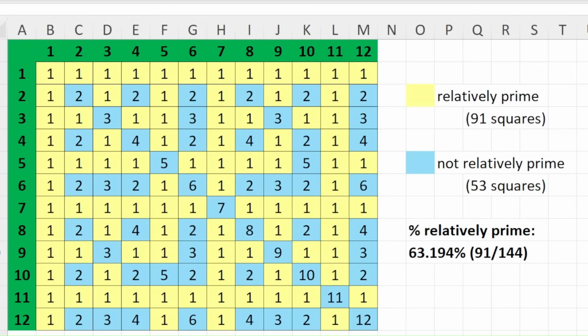Well, I've made a little table here in Excel. These numbers up and down here will represent the first number that we choose, and the numbers across the top will represent the second one. And the numbers in the table give the greatest common divisor of those two numbers. If the GCD is 1, so if they're relatively prime, then the square is yellow, and if they're not relatively prime, it's shaded blue. Well, as you can see, there's a little bit more yellow in the table than blue. In fact, there are 91 yellow squares and 53 blue squares. So 91 out of 144 possibilities are relatively prime. That's a little more than 63%.